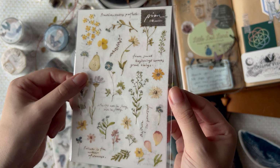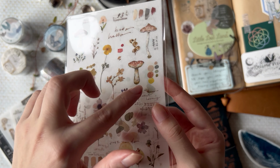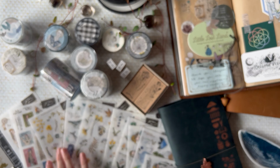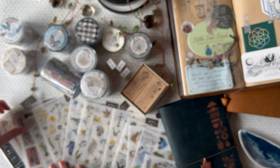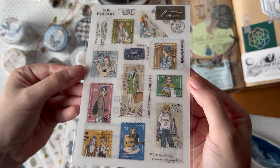I'm having fun as I'm showing you guys. This is Garden, another one that I totally want to use myself. I love the little splotches that are mixed in, and the mushrooms. If it's got mushrooms on it, you know, it's game over for me. Tickets, another kind of fun design.